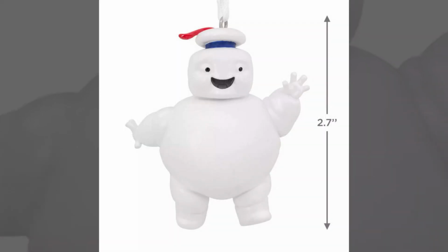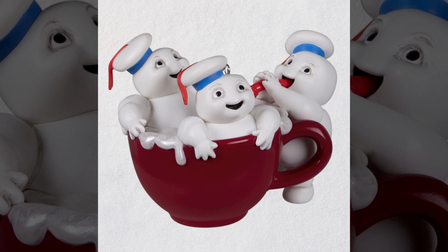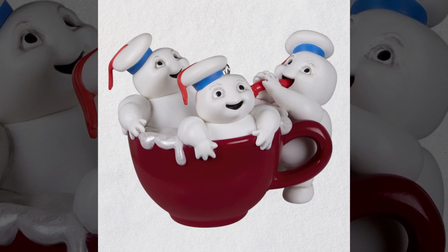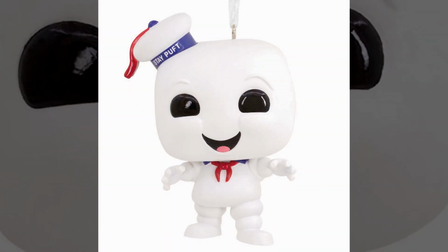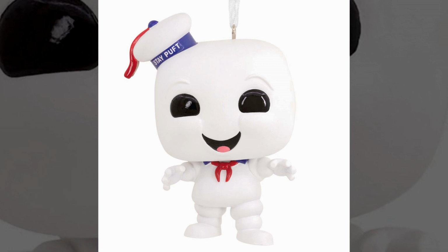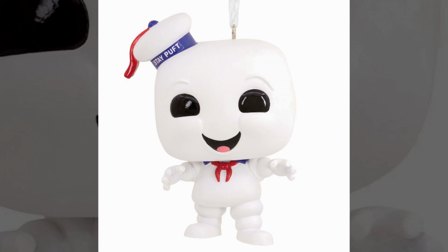Now if you've been checking out the Ghostbusters News channel and of course GhostbustersNews.com, you'll know that this is not the only Mini-Puft offering this year from Hallmark, as they also have this one showcasing three Mini-Puffs in and around a hot mug of cocoa. And because Hallmark wants to load your tree full of Ghostbusters marshmallow goodness, they are not stopping there. As we have previously shown you, this Funko Pop rendition of the Stay Puft Marshmallow Man has been turned into a Hallmark ornament. Now if you'd like to find out more information on these two additional ornaments, I do have that link and it can be found right down below in this video's description.